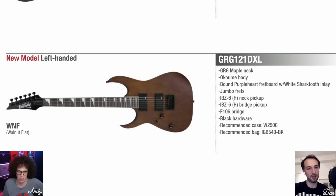It's a no-frills guitar. The walnut flat finish has been sold widely already, and we're always trying to add more lefty models. So I'm very happy to see the GRG 121 with an Okume body and a purple heart fretboard with shark fin inlays, a cool offering for the lefties, because usually they get the more boring offerings. For a manufacturer it's a safe bet, since it's already a niche market, so you go with black only, and probably dots instead of shark fin inlays. Seeing this more flashy model is a very nice move for 2021.